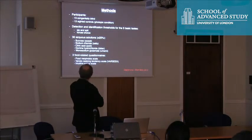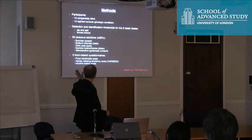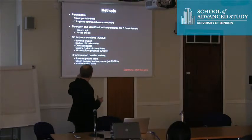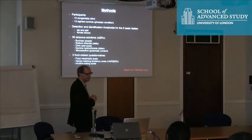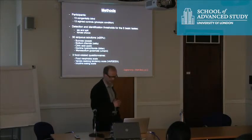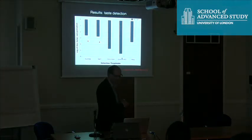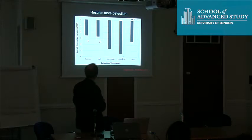Okay, so we had 30 aqueous solutions, the five basic tastes, and on top of that we had three food-related questionnaires. So we assessed the food neophobia scale, the variety seeking tendency scale, and the intuitive eating scale. So that's three questionnaires that we asked the participants to fill in. These are the results for the taste detection.